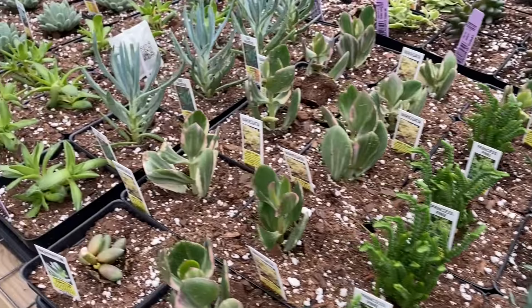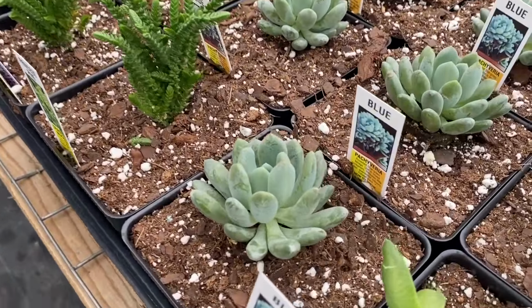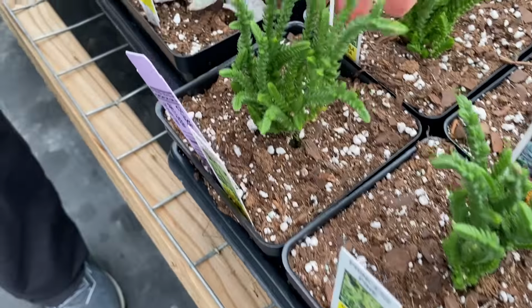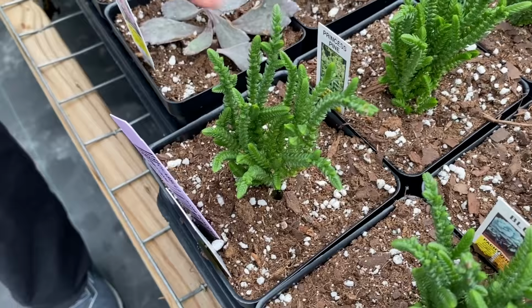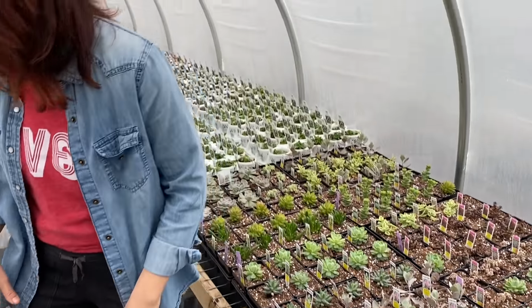Some of them will be hardy perennials for us, whereas other ones are not. I love this. Is that not just, it looks like seaweed growing up to me, but it's called a pine, which also it looks like a pine. I get that.